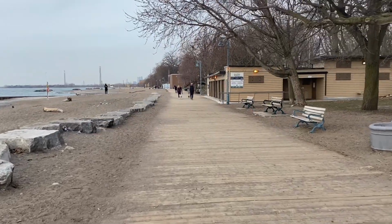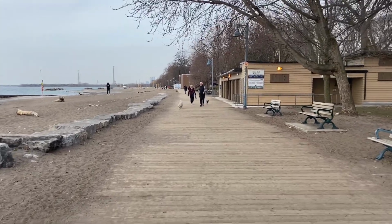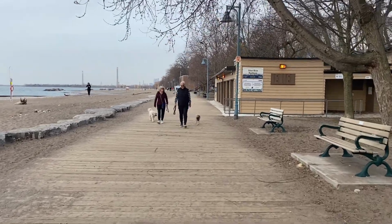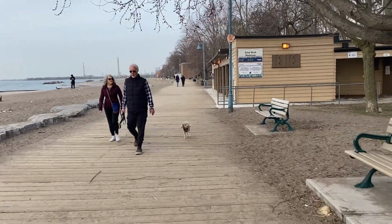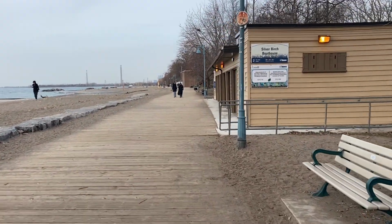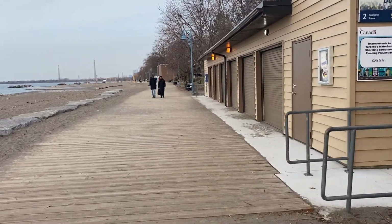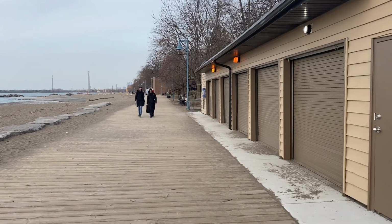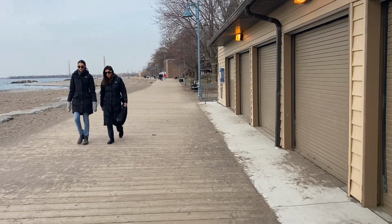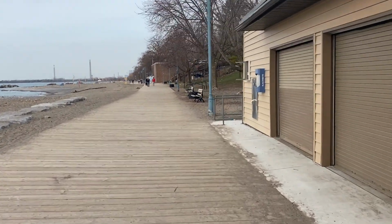All right, this is the last day walking on the Toronto beaches. Tuesday, April 11th, 8:21 a.m. And it's 9 degrees Celsius. I was down on the boardwalk yesterday. Almost thought yesterday was going to be our final day, but no, I was able to do another stroll around here. And then I'm going to go home and finish packing.